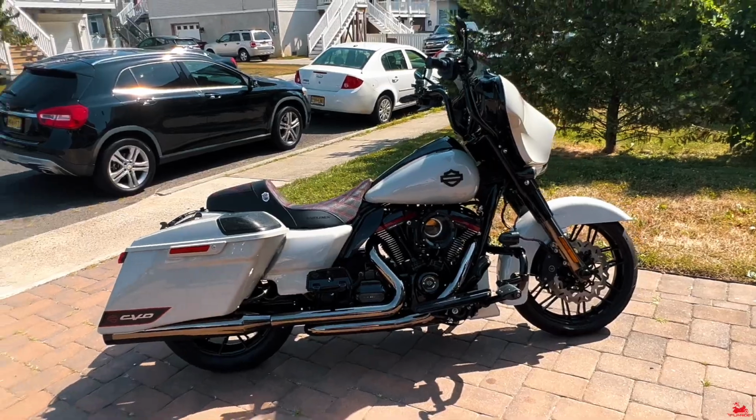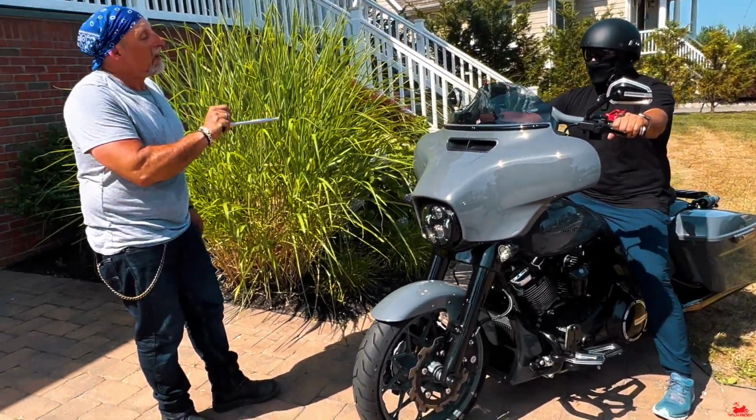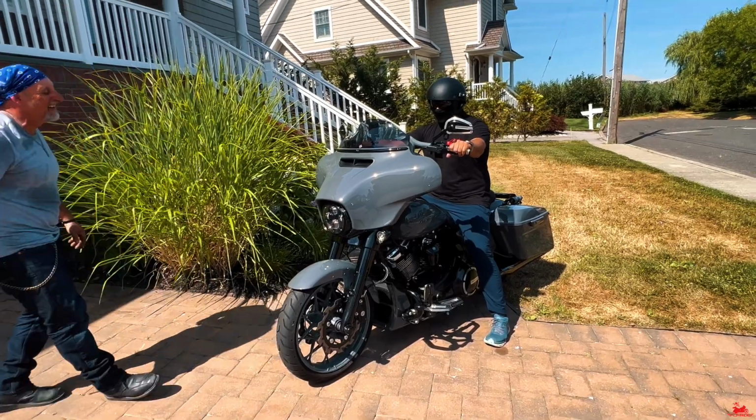But I'll tell you, it's a different power delivery because this one wakes up at 4,000 RPM. But off the bat, at 2,000 RPM, you're at 140 torque. Really? You're at 140 torque at idle. At idle. So go ahead. Now you'll see.